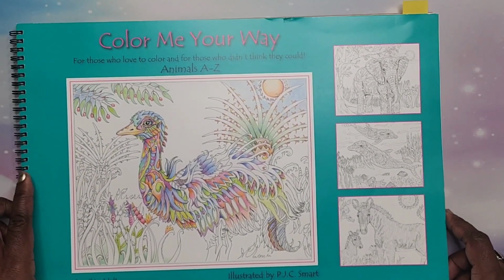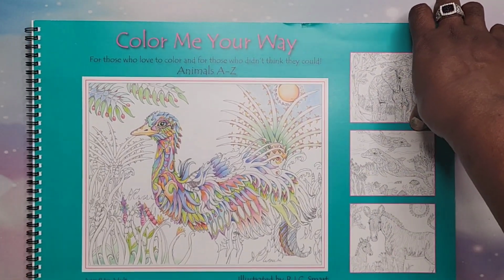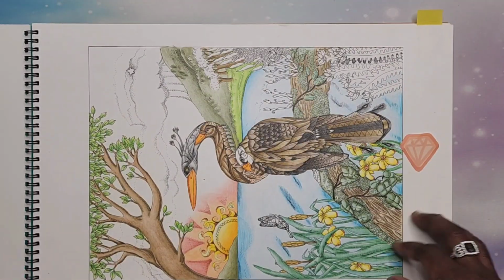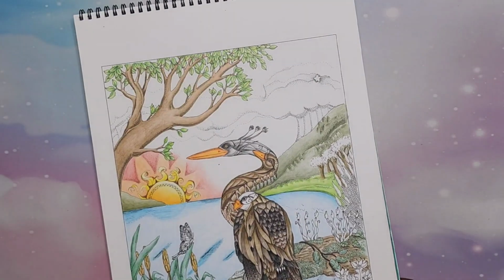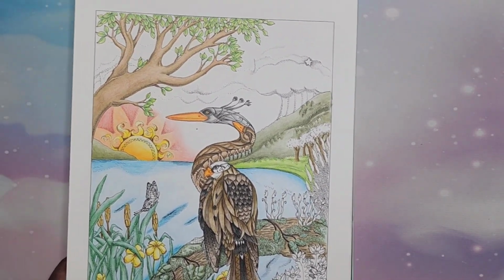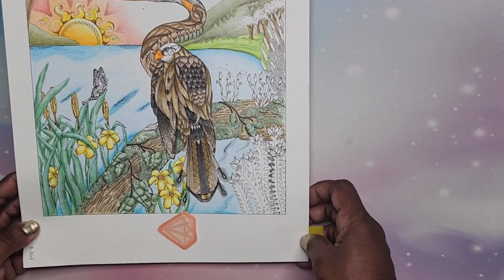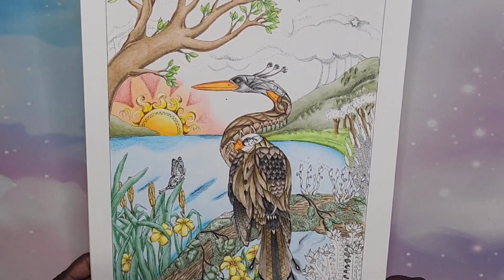All right, this next one is a really big book. I'm not sure if I'm going to be able to fit it all in frame. Possibly, yes. I have one. This is called Color Me Your Way, Animals A through Z by PJC Smart. And I started this page a long time ago. B is for bird. And as you can see, I actually loved coloring this. And I stopped, and I don't know why I stopped. But it's a gorgeous page. I love it. Can't get it all in frame, so I'll just slide up.